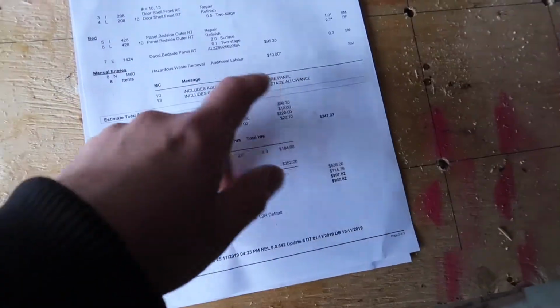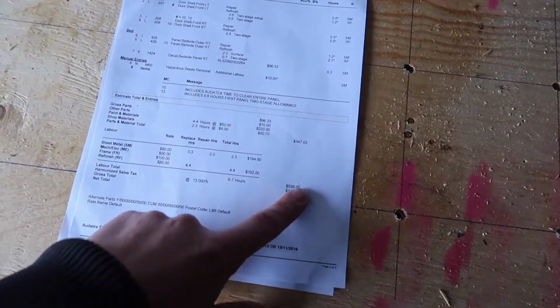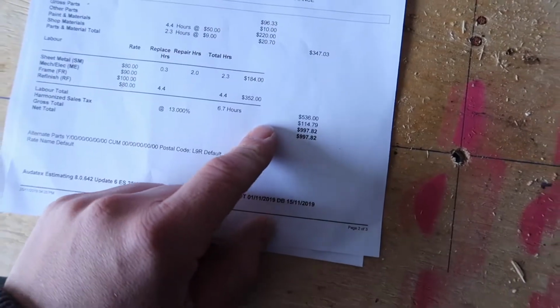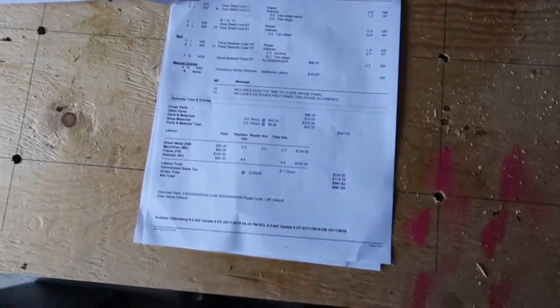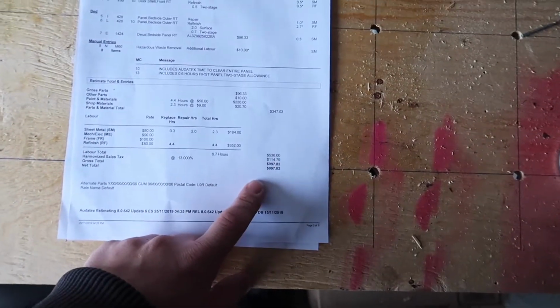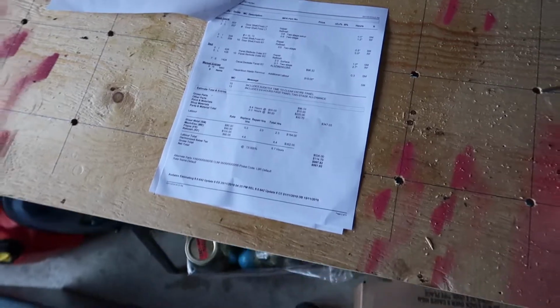So I'm gonna ask him about the sticker and just get rid of the front wheel wells and see what kind of price we can come up with. Maybe get some sort of a return customer discount, I don't know. But yeah, so we're gonna work on that number. And that's that. So we're gonna go drop the truck off.